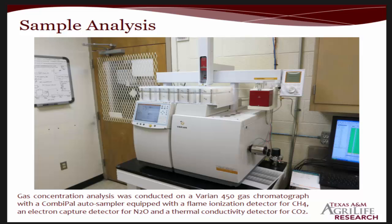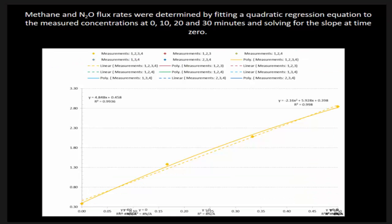The samples you collect, you bring back to the lab and you run on a GC. Of those time series measurements, you fit a curve through the concentrations, and by a bit of calculation you come up with a flux.